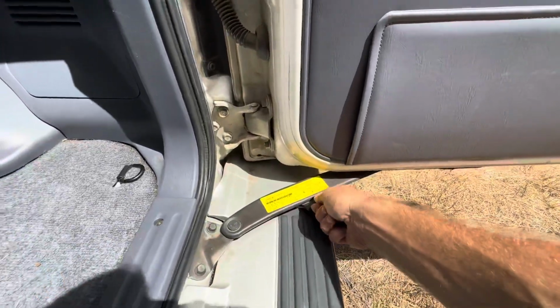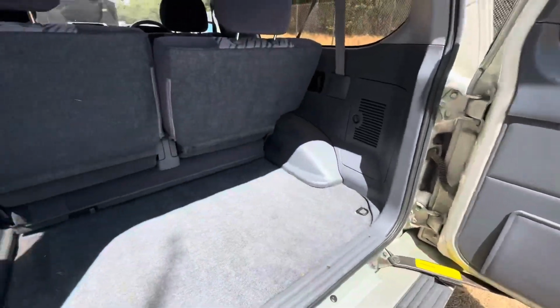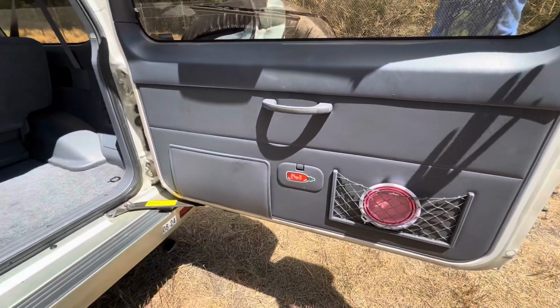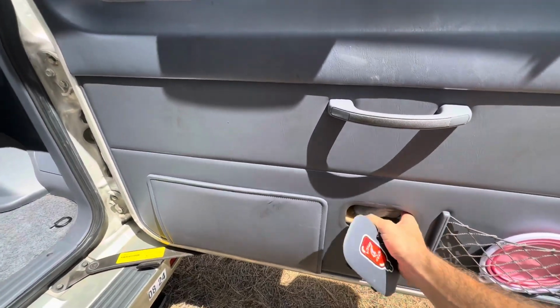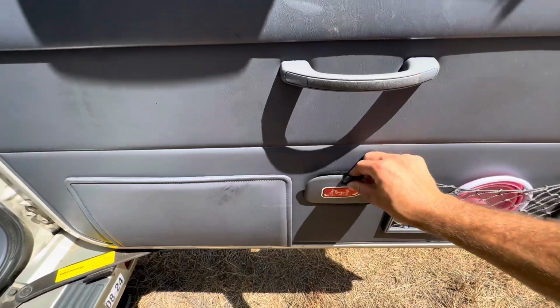There is a nice door locking feature here so the wind can't kick the door in if you're cooking back here or camping back here or whatever you're doing. So the washer fluid for the rear windows back here, I always thought that was kind of weird. So that looks like that.